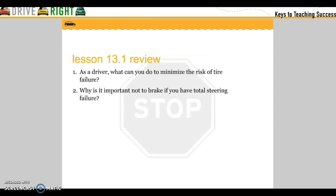Review. As a driver, what can you do to minimize the risk of tire failure? Why is it important not to brake if you have total steering control failure?